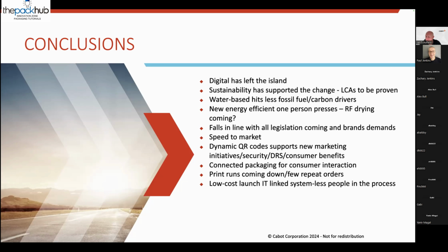I also mentioned low-cost IT-linked systems. There are fewer people in the process to launch the products. These are all part of design, artwork, pre-press, print, all digital. Fewer steps means fewer mistakes, without a shadow of a doubt.